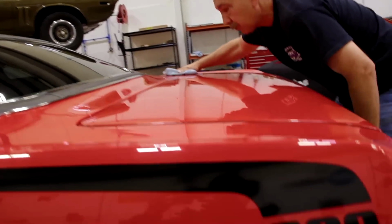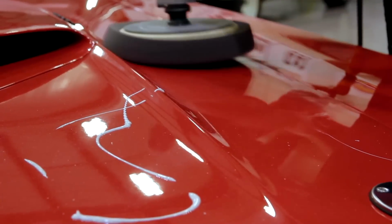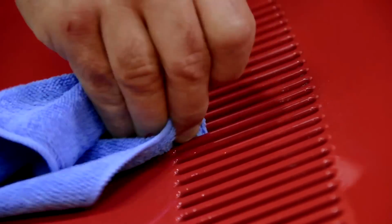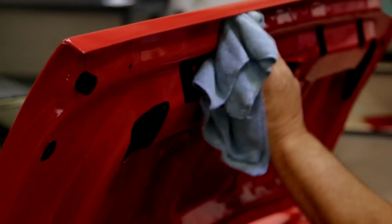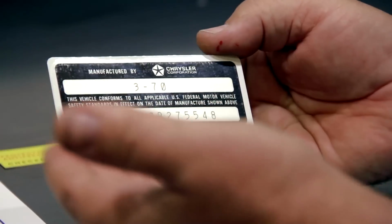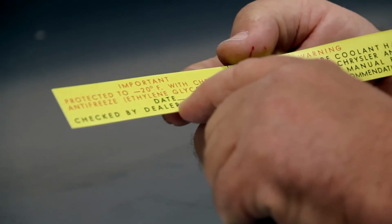So our little 70 Cuda is just about finished. We have all of the car complete except for the final detail stages. That's what Royal and I are getting ready to do now. That's the waxing, the detailing, getting compound out of the jams, wiping under the hood. We install all of the OEM decals back on it. After that, we're literally ready for Mark and Elena to show up and pick up the car.